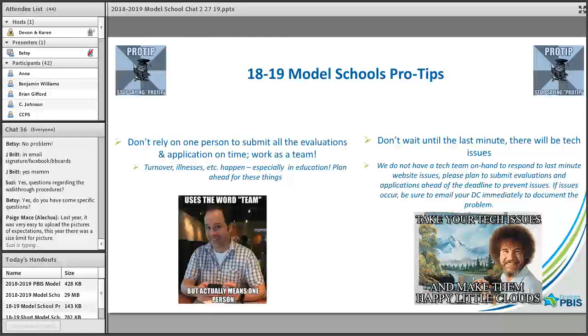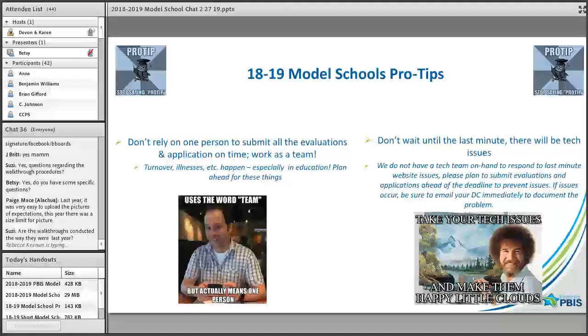And then same thing with tech issues. We don't have a tech team on hand. So if you have issues that come up, either when you're entering your evaluations or your application, be sure to email your district coordinator immediately. That's kind of like your ticket out of issues free card.